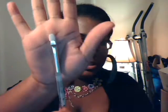This is the concealer brush. I got this one right here, which is the foundation brush. This one, which is the powder brush.